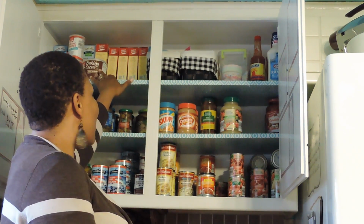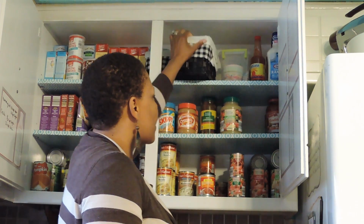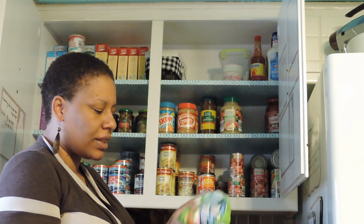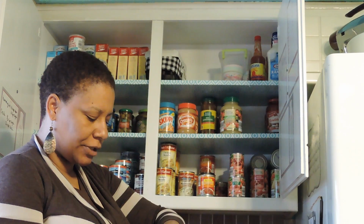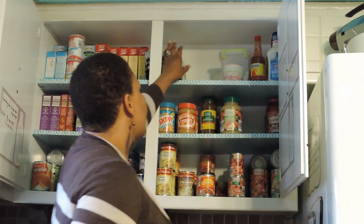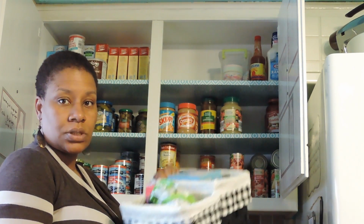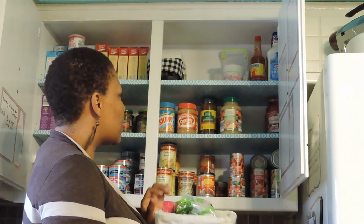So here's some cocoa powder, extra cocoa powder. Now in these baskets, like this basket here, I have some baking items. Like here, some leftover marshmallows. I got food coloring and sprinkles. And I threw out a lot of sprinkles that were old. And then in this basket here are Jellos. So when they want some Jello, they can make some Jello.